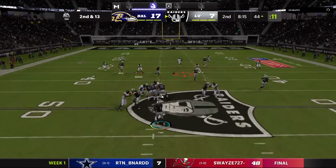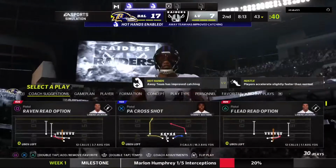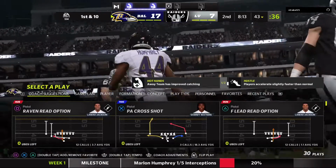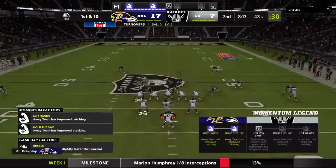Carr going to throw, trying to get it to Jackson, and it's intercepted. Picked off by Marlon Humphrey. And the Ravens will take over here as they get it up to the 43-yard line. That throw, Charles, over the middle of the field, and a few too many bodies in there, got picked.